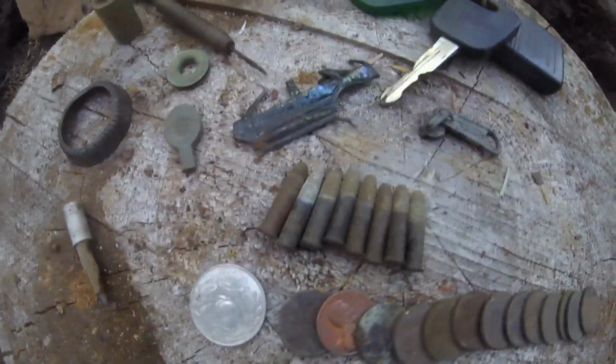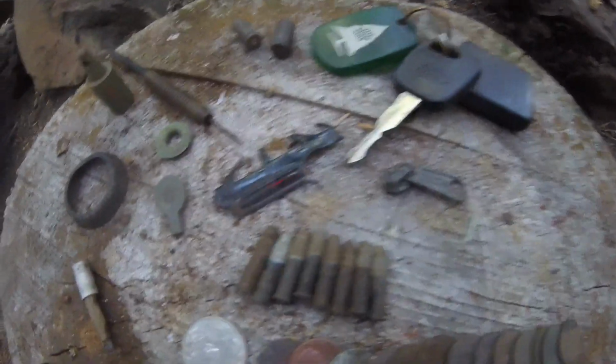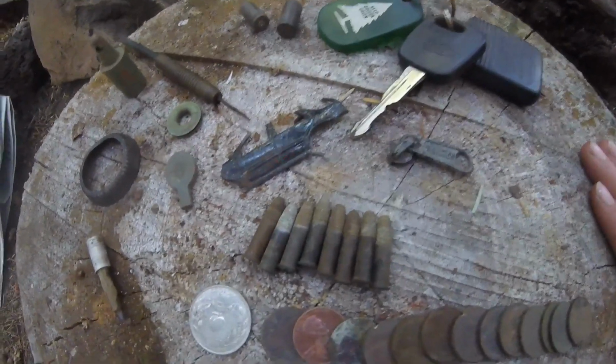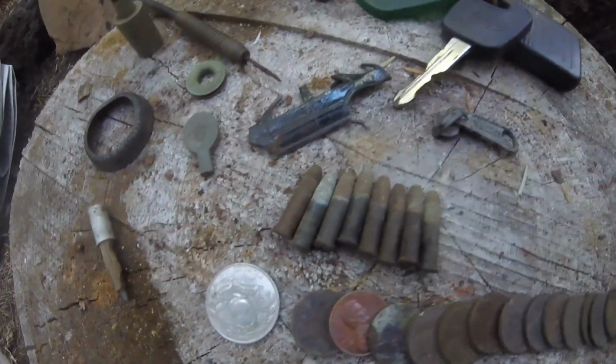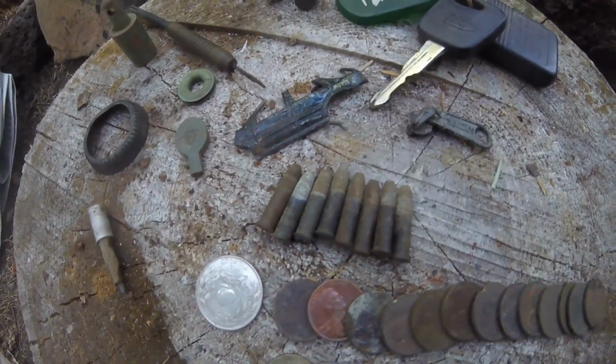We went detecting throughout the day. And we hope to hit tomorrow, find some silver coins or a wheat penny of some sort. So stay tuned and watch part 3.